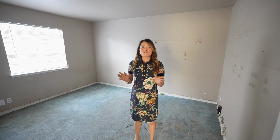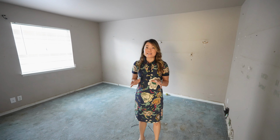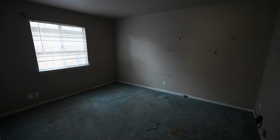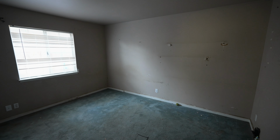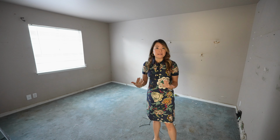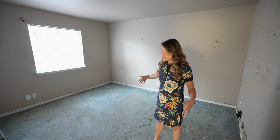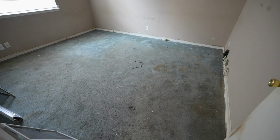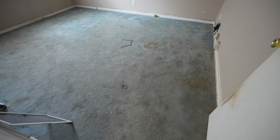This is the first bedroom in the house, and it's extremely stinky. The room is super dark, there's no light in the ceiling, and the walls are of the same beige color that feels kind of depressing. We have to patch a lot of the holes in the walls and also repaint the interior. And we are going to remove this very filthy carpet, probably the source of the stinkiness.